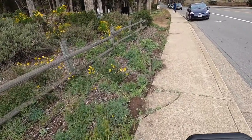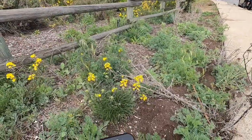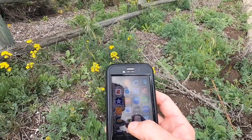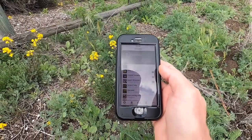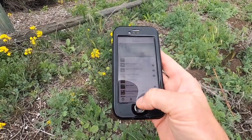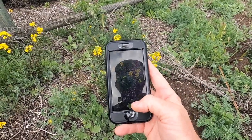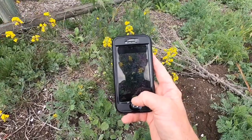I see a beautiful yellow flower over here, but I can't remember the name of it. I don't expect you guys to know the name of everything either. There are a lot of organisms out here. But what I do have, and what you could all use, is something called iNaturalist. iNaturalist is a little app on your phone, and it's really cool. You can just go up to a plant, or any organism actually, and take a picture of it.